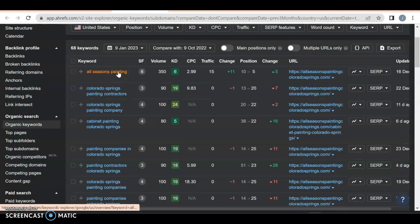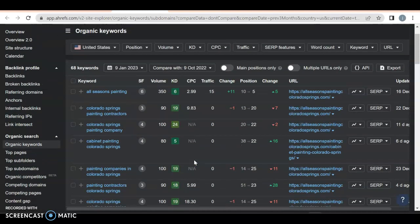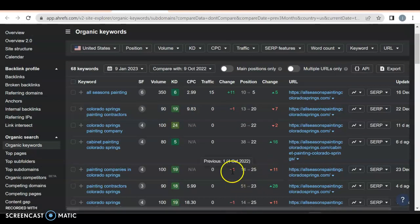So this is fine, but it's not going to really get you much unless they know who you are and they're calling specifically for you. But this is much better. Colorado Springs painting contractor, 90 people search for it. Unfortunately, you're not getting anyone, because you're on page 2. Same thing for all of these guys. You're not getting any traffic because you're not in the position to get it.